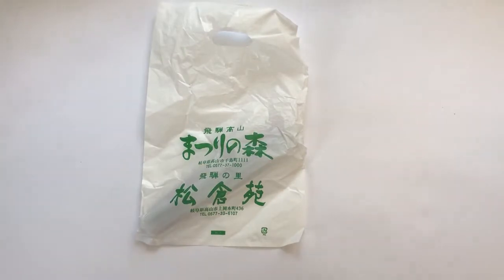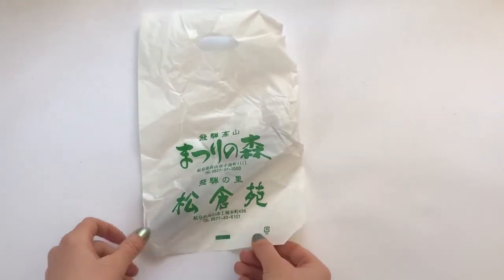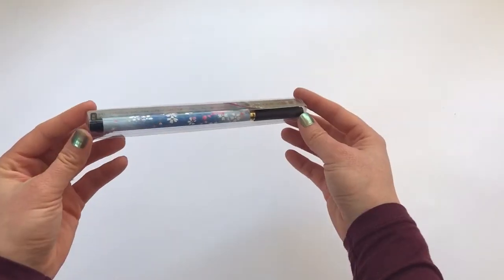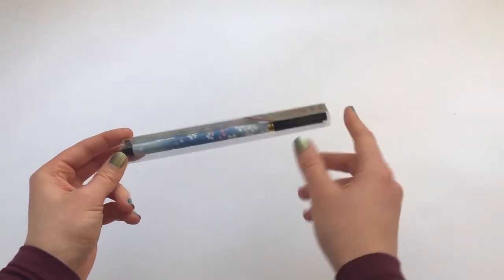So the next place isn't a pen shop or a department store. It was a random little gift shop at a place called Takayama. And in Takayama there is the Hida folk village, which is this beautiful village showing the history of people living in the mountains in Japan. In this shop they had a lovely pen. I didn't really get a chance to try it, but I just absolutely love the gorgeous patterns on it.